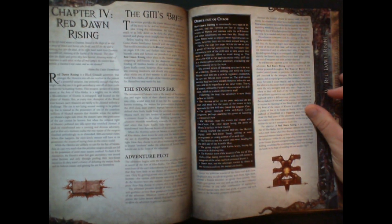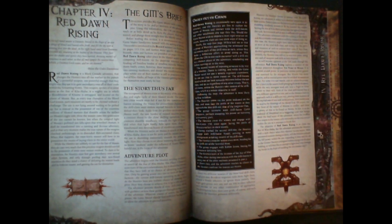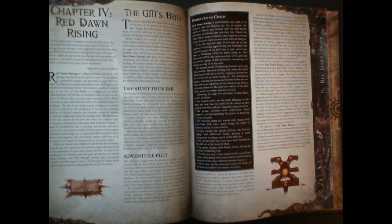Red Dawn Rising is a Black Crusade adventure that plunges the heretics into all-out warfare in the pursuit of a powerful weapon, one powerful enough that they might one day use it to gain ascendancy over all their rivals within the Screaming Vortex. This weapon, spoken of in odd tones as the Axe of Ka-Aksha, is a mighty axe in which a bloodthirster of Khorne is entrapped and located on the planet of Messiah. But, as every true champion of the Blood God knows, such treasures are rarely to be claimed without a challenge.